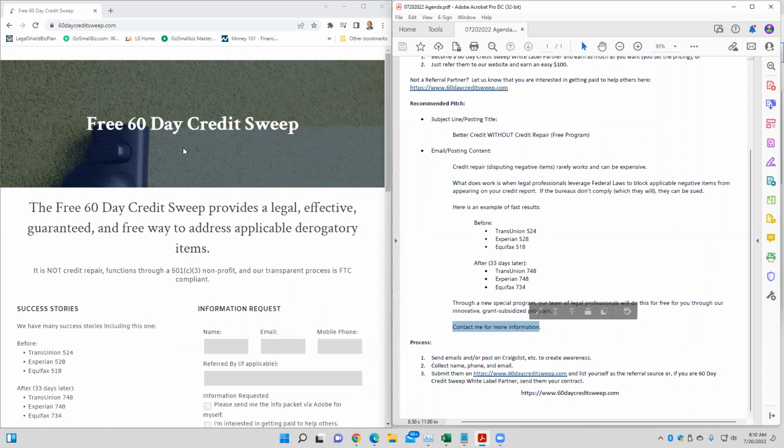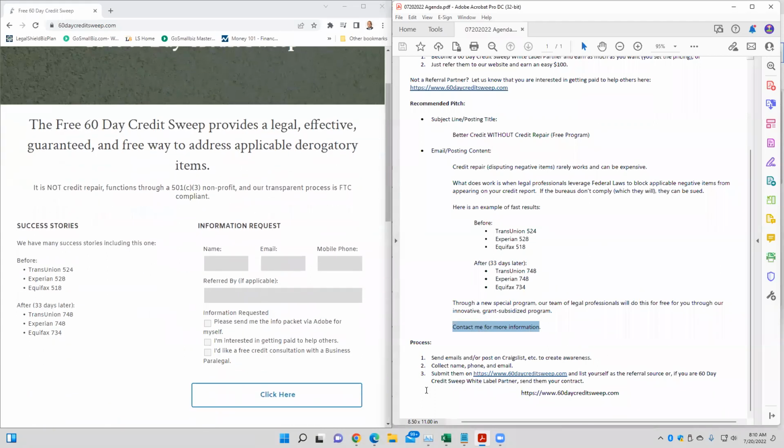And so you don't drive them to the site. You could, but you don't need to. You're just going to collect some basic pieces of information from them and get them into the sales funnel. So let's go down to the process, and we can come back and talk about any of this that you want.